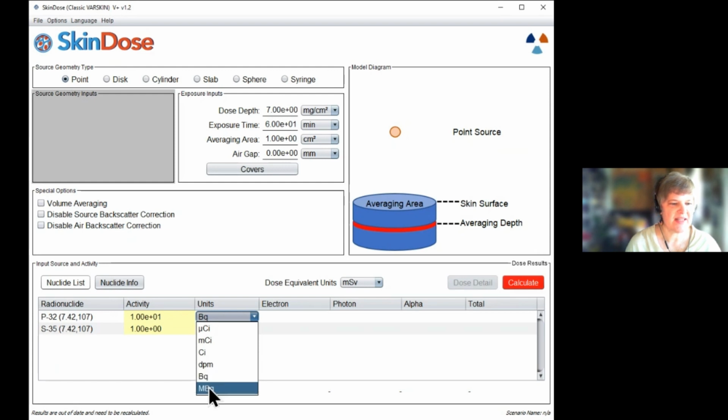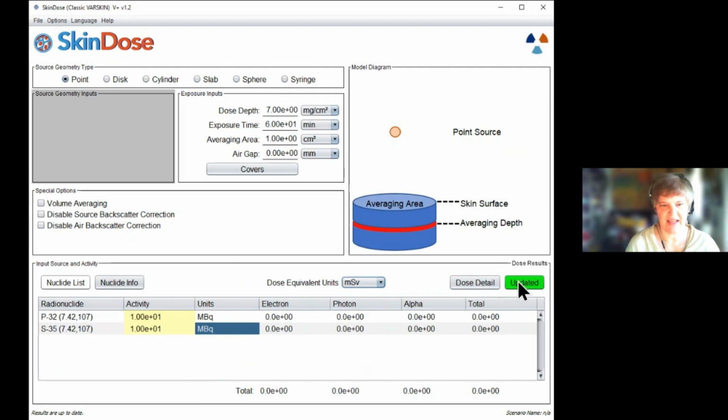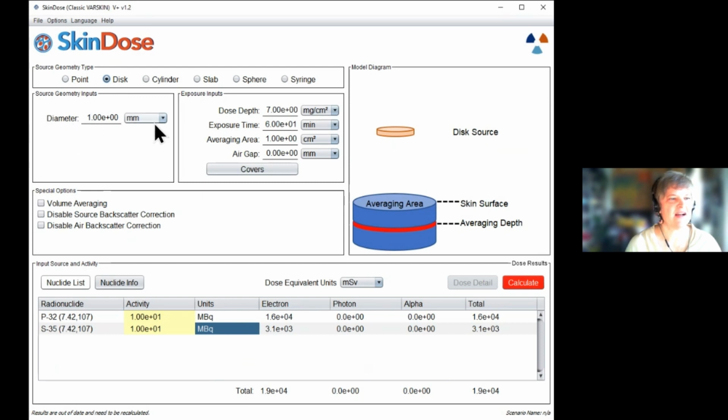I'm just going to put in 10 megabecquerels for both, for demonstration purposes. You can set that to something else. You can also set the dose equivalent units, but I'll leave that at millisieverts. Then update, and it does my calculation. Now maybe I don't actually want a point source; I might do a disk, and then you have to look at the diameter you're modeling. For a spill, let's say 2 centimeters, and then we calculate and get a dose for that on the skin.